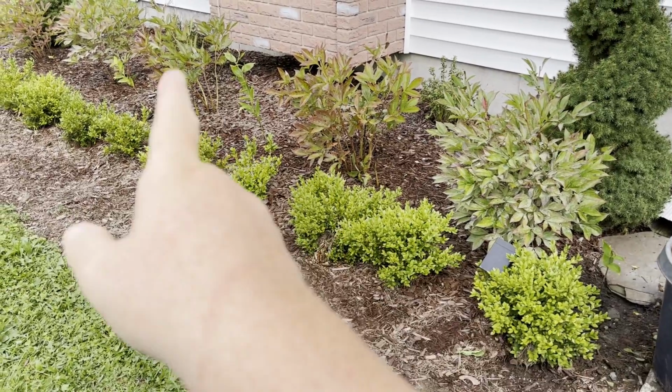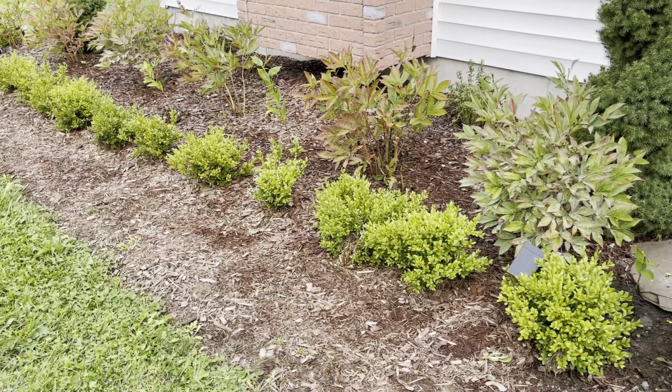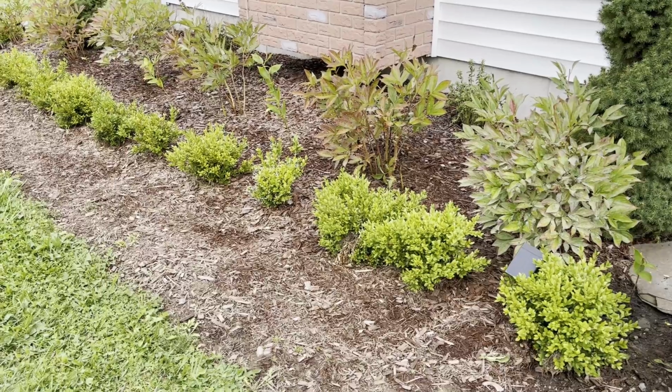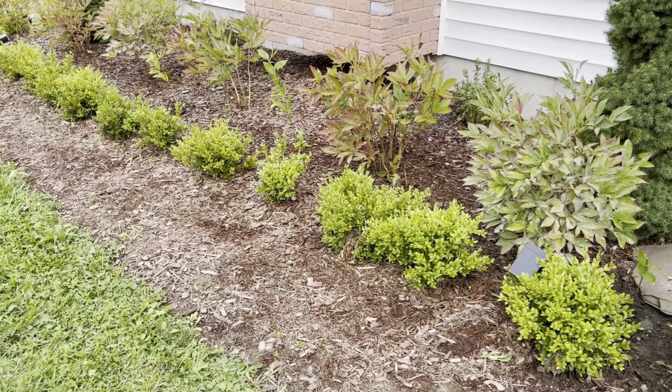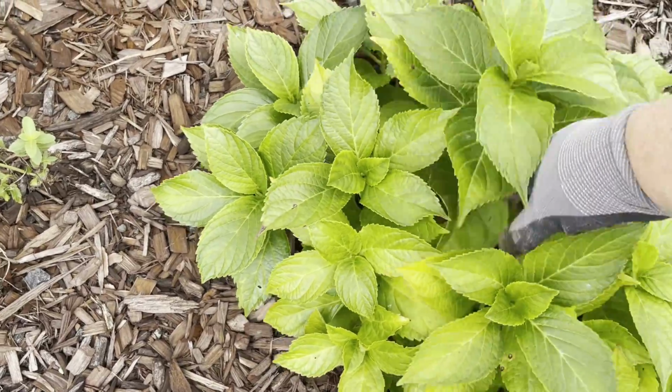I got this whole flower bed weeded. It sure makes a big difference when you do the deep mulch. If you do get weeds, they just pull out so easy. So worth it. Just putting some garden lime on these hydrangeas.